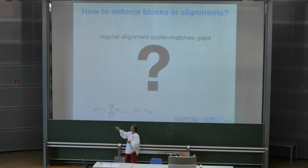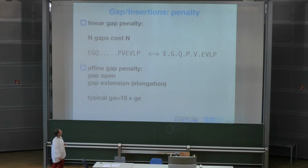So again, this is simply summing over the matches and subtracting, in some sense, the gaps, because that is a penalty. But it leads to a situation where I very often have match, no gap, match, gap, match. Yeah? You have a larger penalty for opening a gap, a smaller one for continuing a gap? So the answer is you have what people refer to as an affine gap penalty. So you have two different penalties, one for opening a gap and one for extending it. And opening a gap is a larger penalty, and the extension of a gap is a smaller penalty.